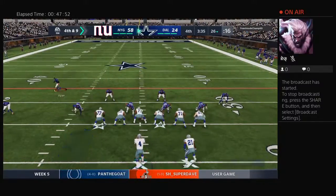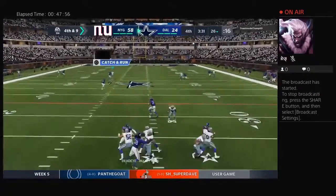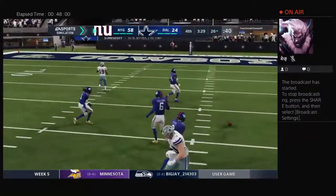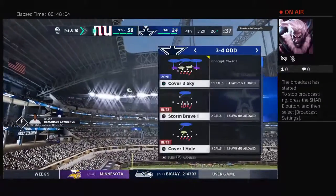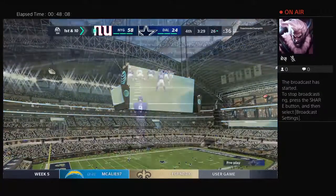The Cowboys will go. Prescott looking deep in the direction of Cooper. And this is going to be incomplete. The Cowboys here unable to convert on 4th down. And the Giants are going to take over in great field position.